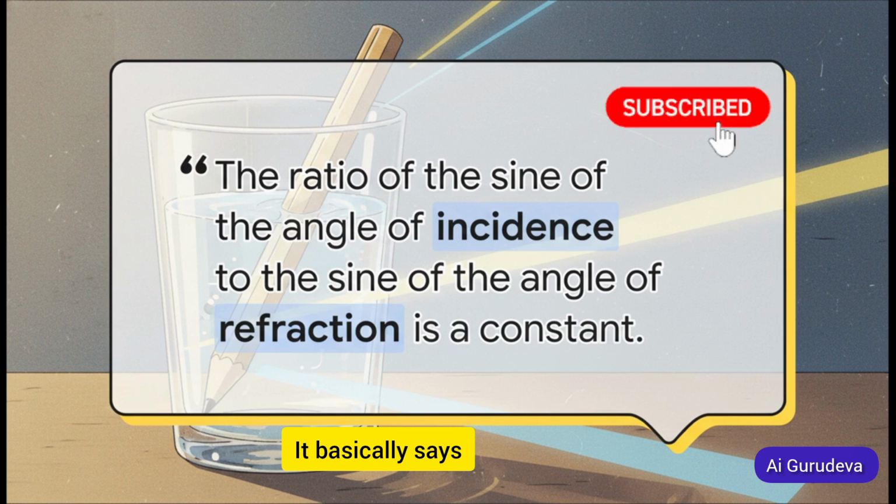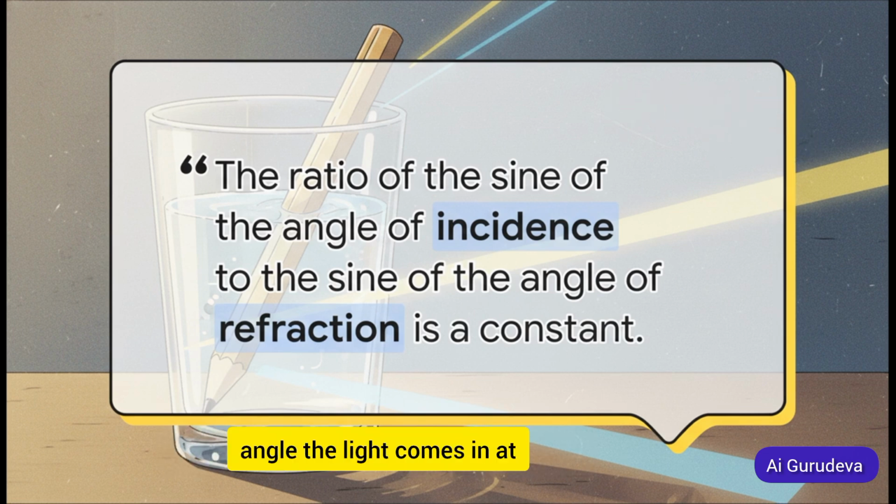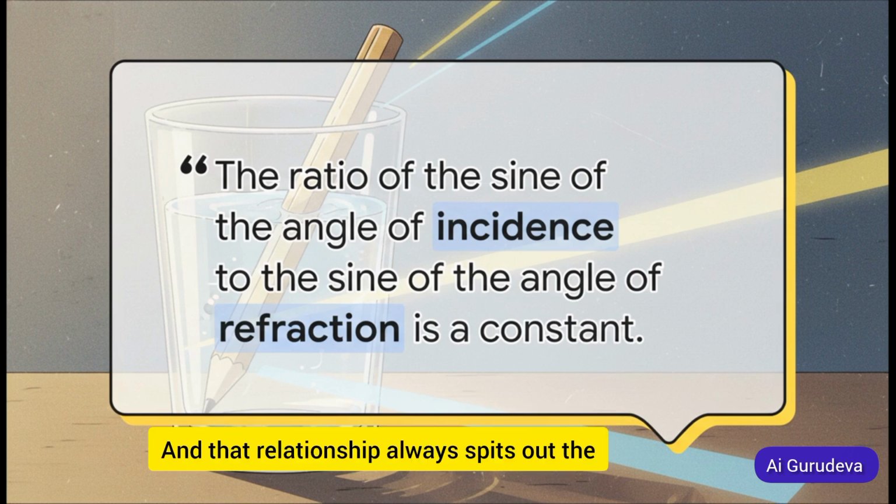It basically says that for any 2 specific materials, there's a fixed relationship between the angle the light comes in at and the angle it bends to. And that relationship always spits out the exact same number for those 2 materials. This constant number is the key to everything.